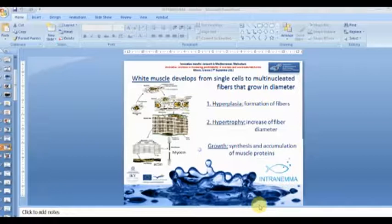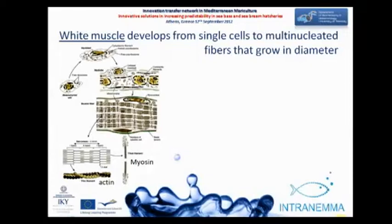So at the end of the day, what we call growth, and what we're interested in, is the synthesis and accumulation of muscular proteins. That's what you do. You pump the fish so it can synthesize and accumulate as much protein as possible in the muscle fibers. And what type of proteins are they? They are proteins of the contractile apparatus. And probably you all know of myosin and actin. This is very basic biological knowledge.